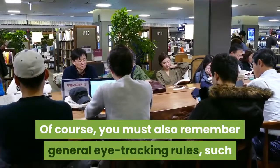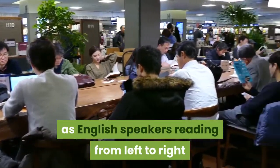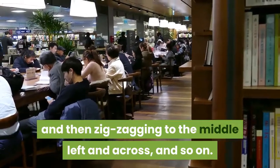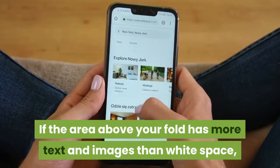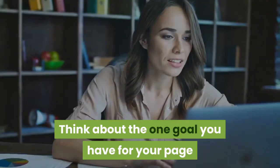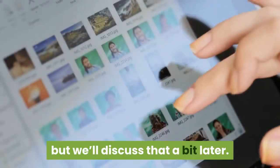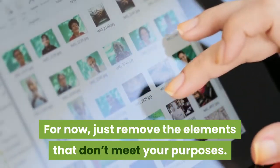Of course, you must also remember general eye tracking rules, such as English speakers reading from left to right and then zigzagging to the middle left and across, and so on. The reading pattern forms the letter Z. If the area above your fold has more text and images than white space, you must reduce the number of items for a more Spartan look. Think about the one goal you have for your page and remove anything not related. You can go too crazy with the white space, but we'll discuss that a bit later. For now, just remove the elements that don't meet your purposes.